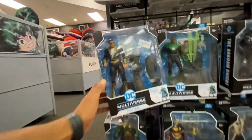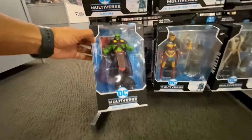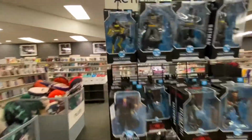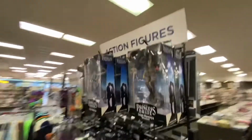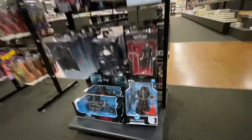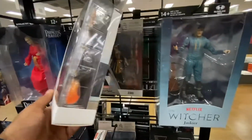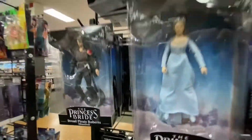Got the Black Adam. And we got a Martian Manhunter. Yeah. Let's see if we got another side of here. Woo-hoo. Lots. Batman, Rocker, Batman, NECA, Zuko. Yeah. Premium Toy Collect, man.